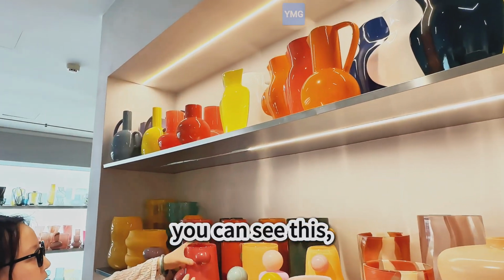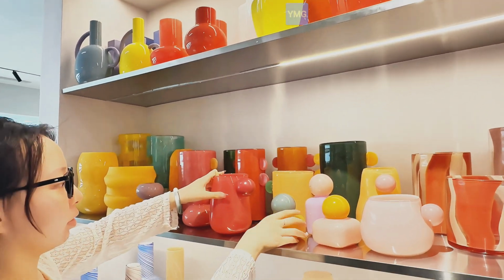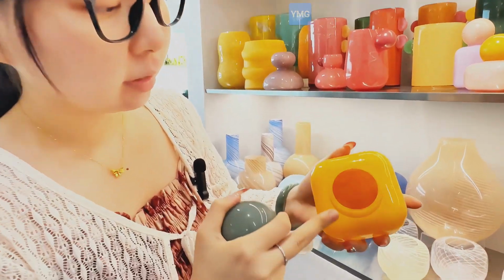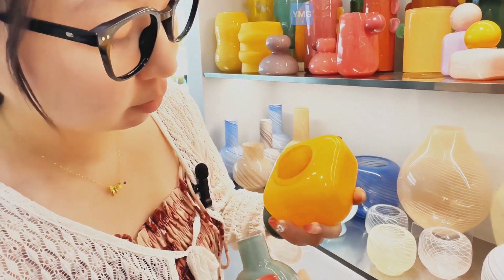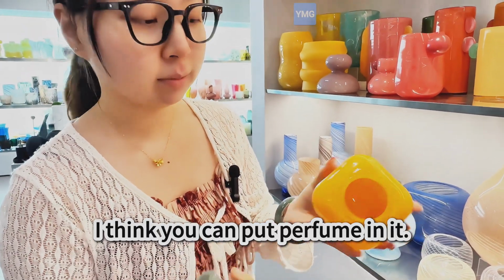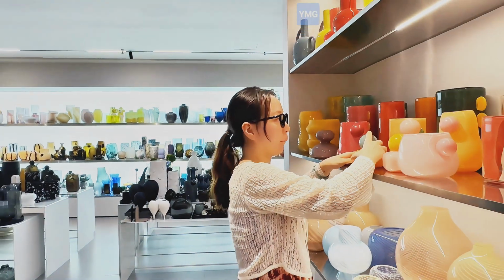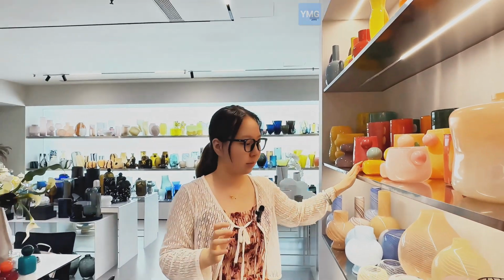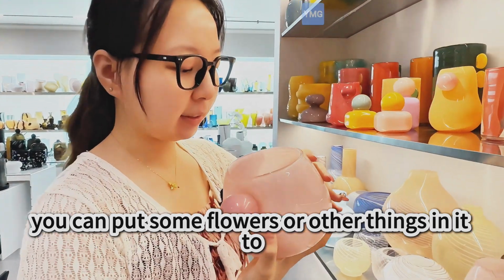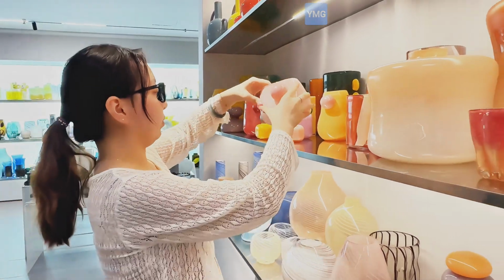You can see this. You can put something in it. I think you can put perfume in it. Of course, you can put some flowers or other things in it to decorate your home.